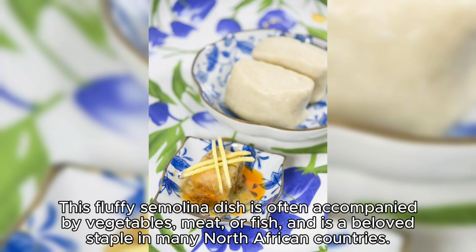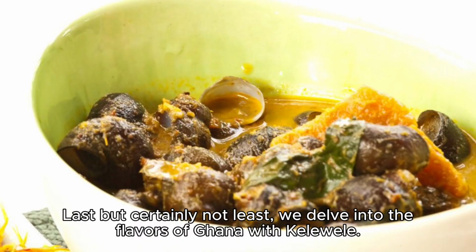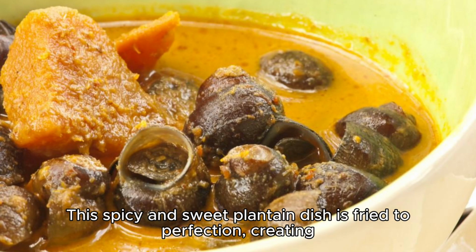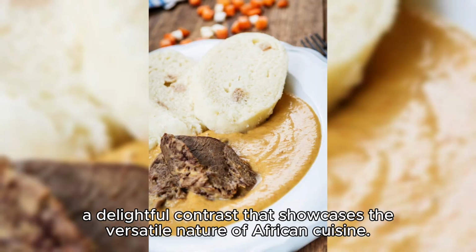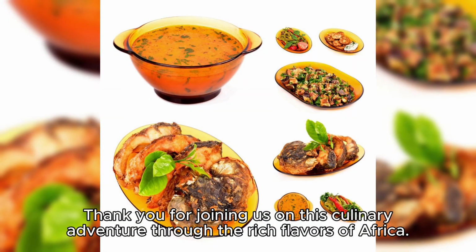This fluffy semolina dish is often accompanied by vegetables, meat, or fish, and is a beloved staple in many North African countries. Last but certainly not least, we delve into the flavors of Ghana with kelewel. This spicy and sweet plantain dish is fried to perfection, creating a delightful contrast that showcases the versatile nature of African cuisine.